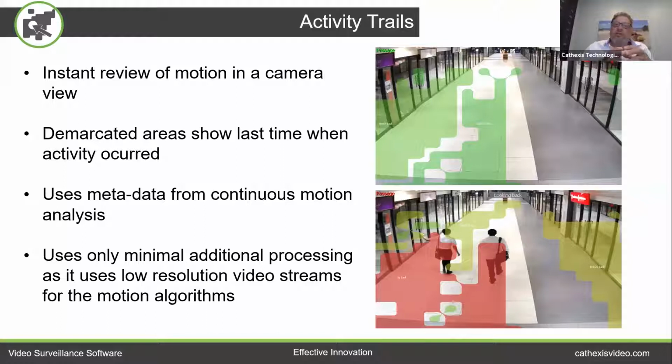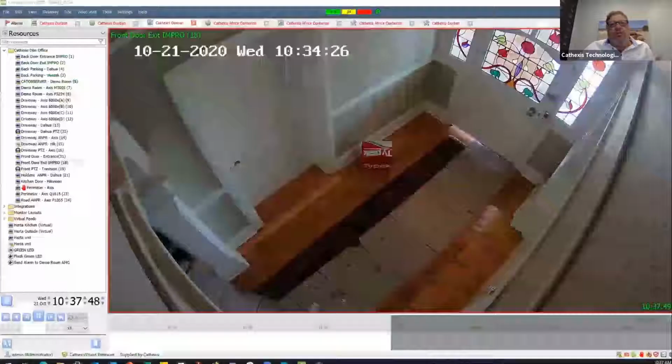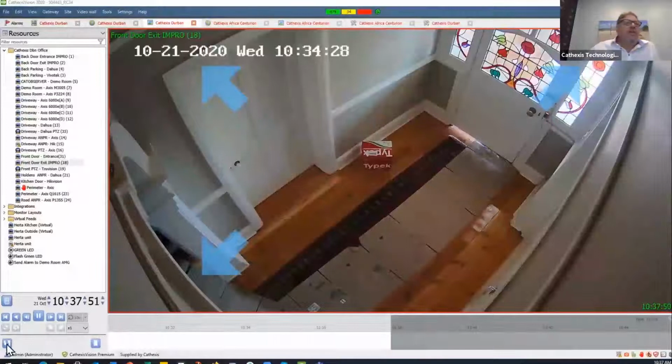So to give you an example, where would you use this? Well, if you've got a perimeter where there's not a lot of activity and suddenly an alert goes off and the operator just wants to quickly see what was that last motion, he just clicks on the activity trails overlay and it'll show him. So let's just quickly show you a video. So I'm going to go on this camera and click on the motion trails.